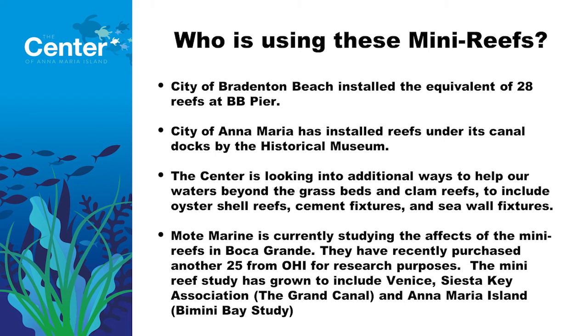As I said earlier, word got out about the Mini-Reef. We've spoken to the different municipalities. There's actually 3 separate cities on the little island of Anna Maria, and we've got 2 of them actively engaged and one that's incorporating the Mini-Reef in its plan that has not yet been released.